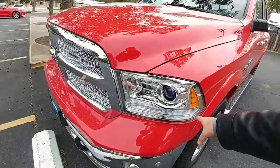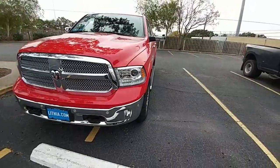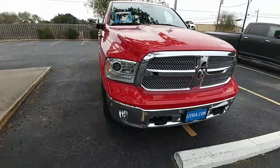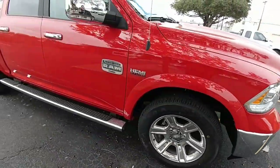Again, you get the LED light strip with the projector bi-halogen bulbs. It's a halogen bulb, not an HID bulb, but it actually has really good output for what it is. It has a real nice chrome inlay inside of the grille, front tow hooks, fog lights, and a 20-inch wheel package.